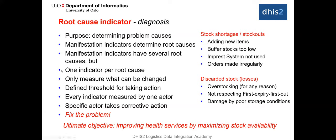But as I mentioned already, we want to have only one indicator for every root cause. So we don't want to have multiple measurements that are measuring the same problem or the same phenomenon. We only want to measure something that can be changed, where you can take a management decision and an action to actually correct the root cause and therefore improve the services.